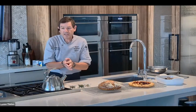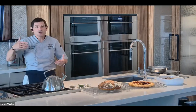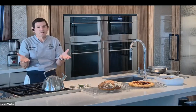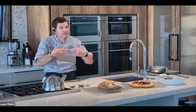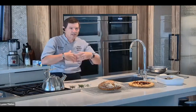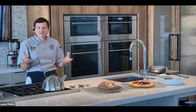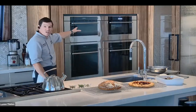What else can you use convection humid for? If you're doing a casserole, something that's really moist when it goes into the oven and you want to retain that. Lasagna. I don't want to dry out my lasagnas. I want my casseroles to stay nice and moist. I don't want them to just be noodles with little bits of sauce clinging to them. I'm going to use convection humid for that.